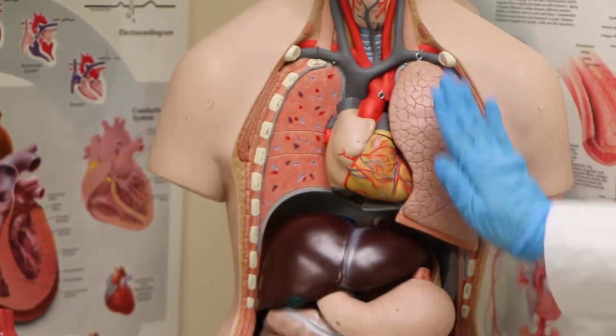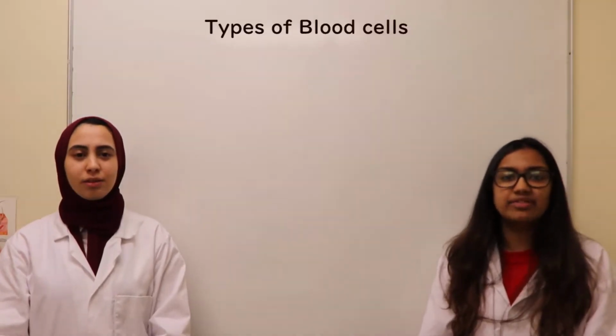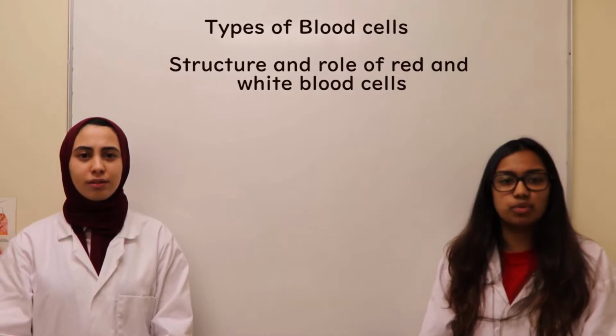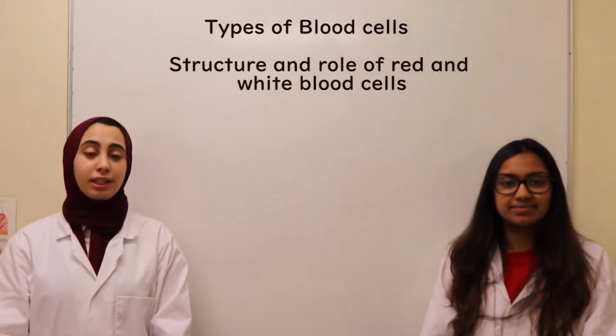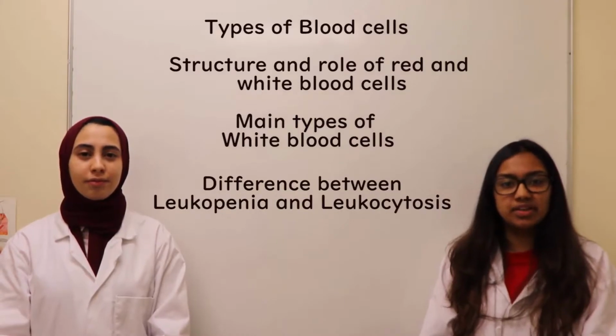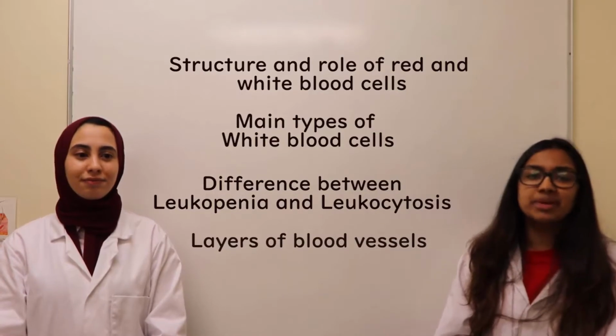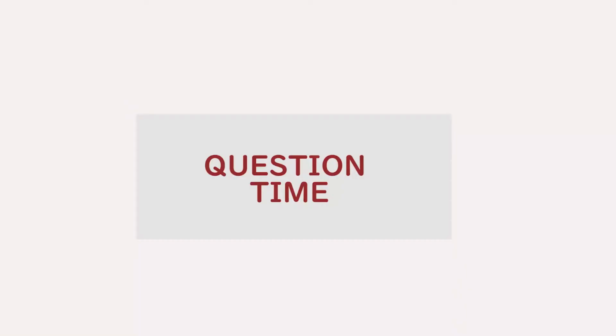Pulmonary circulation is the circulation of the blood from the heart to the lungs. This type of circulation is low pressure, as the blood doesn't need to move far from the heart to reach the lungs. So let's review what we have learned today. We have learned the types of blood cells. We've learned the structure and the roles of these white and red blood cells. We have learned the different types of white blood cells. We've learned the difference between leukopenia and leukocytosis. We have also learned the different structures of blood vessels. And finally, we have learned about blood circulation.